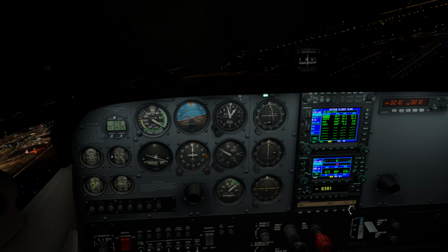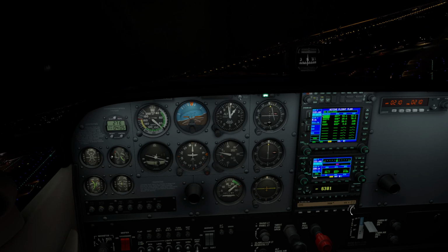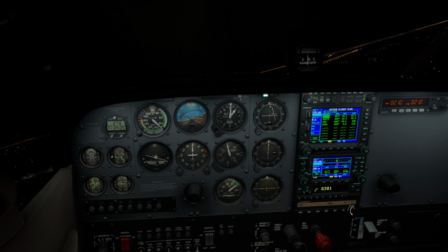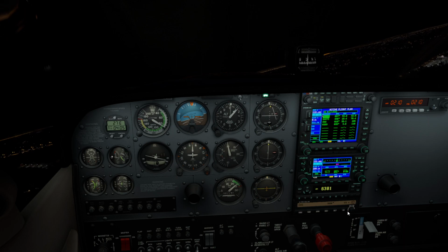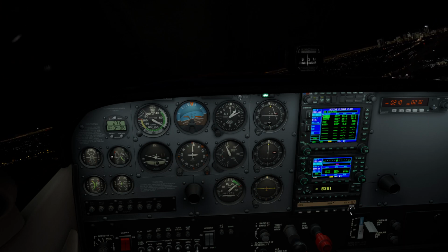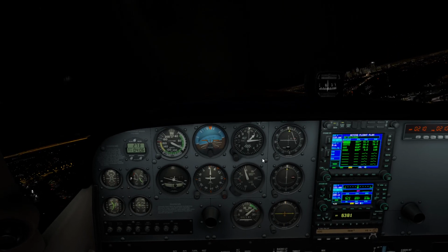Charlotte Tower, 2212 holding short, runway 36 right, ready for departure. 2212, Charlotte Tower, wind 070 at 11, turn left heading 270, runway 36 right, clear for takeoff. Heading 270, clear for takeoff, runway 36 right, 2212.